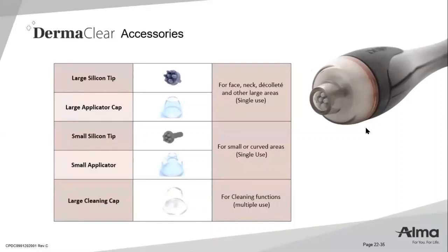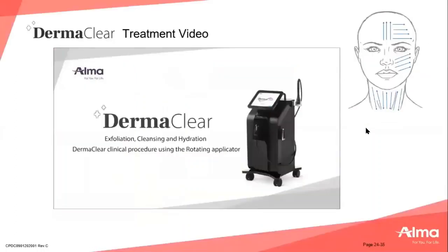The DermaClear accessories are fairly simple. They come with a large silicone tip or a small silicone tip for smaller areas such as around the nose. These tips are disposable and need to be changed from patient to patient. They also come with the corresponding applicator caps and a cleaning cap for the end of the day and for cleaning out the whole system.